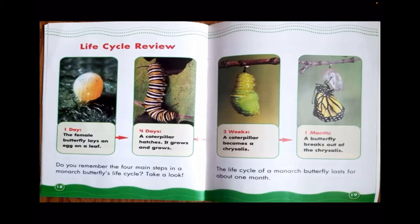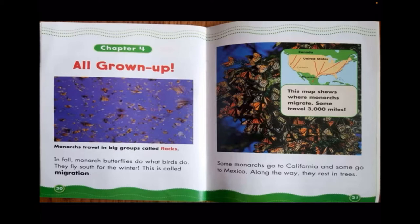All Grown Up, Chapter 4. Monarchs travel in big groups called flocks. In fall, monarch butterflies do what birds do. They fly south for the winter. This is called migration.